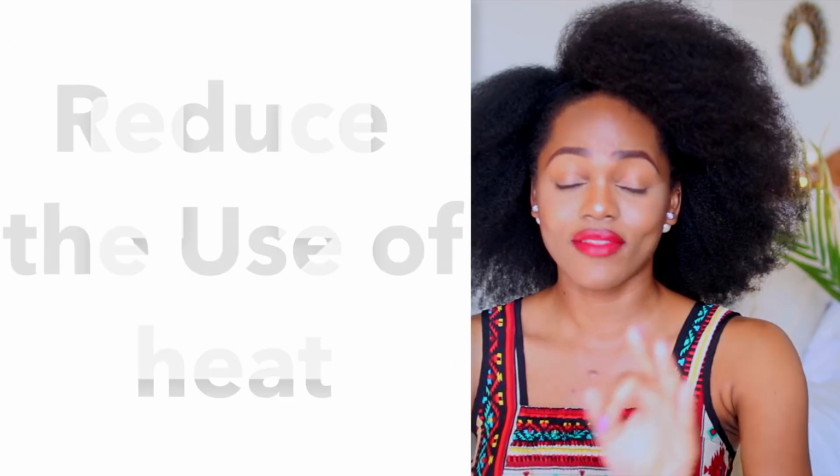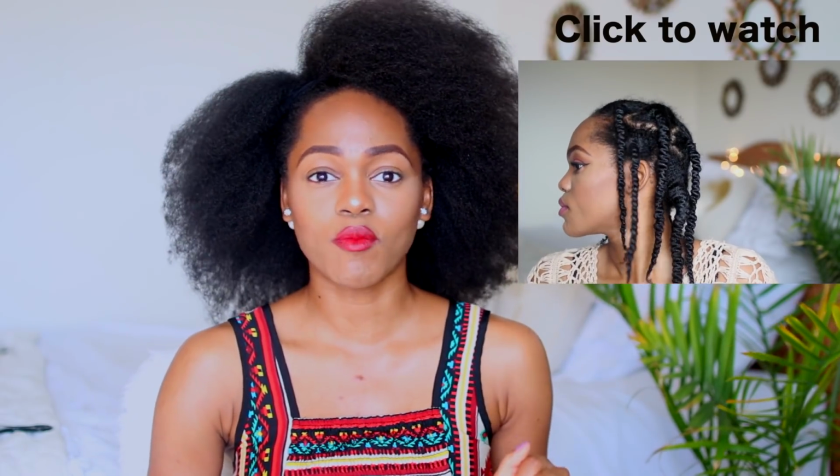Tip number 3 is to eliminate or reduce heat. Since I've been natural, I've probably used heat on my hair like 3 to 4 times. I try not to use heat. If I need to wash my hair, I let it air dry, and if I need to stretch up my hair like I have it today, I do the African threading method. I'm gonna insert a video right here showing you how I stretch up my hair without heat.